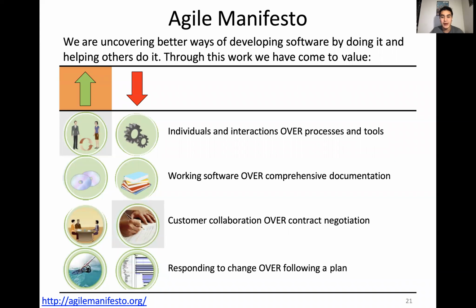And the manifesto is about prioritizing individuals and interactions over processes and tools, having working software over large comprehensive documentation, working with customers versus creating some sort of contract with customers, and being able to respond to change instead of following a plan to the letter.